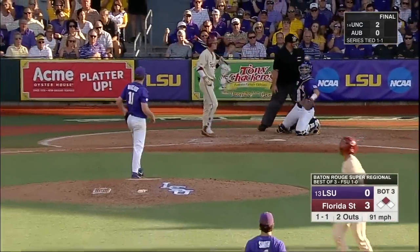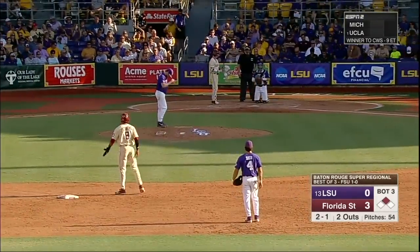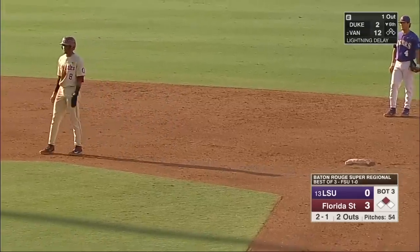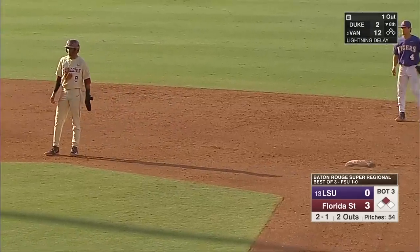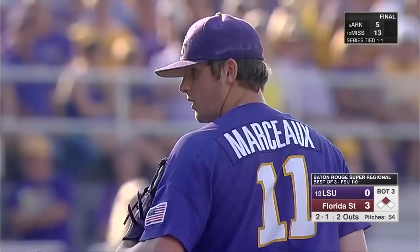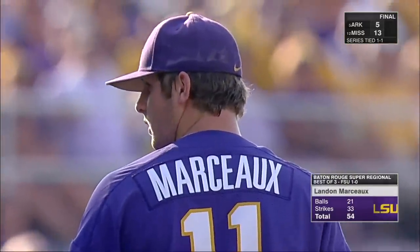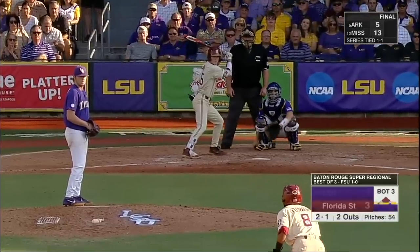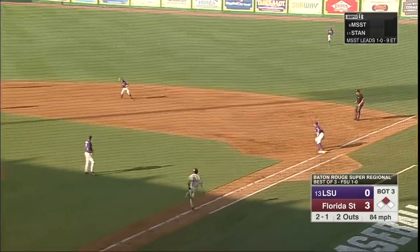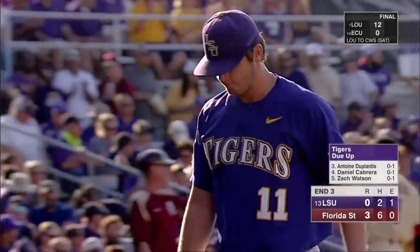Huge secondary lead for J.C. Flowers. Two balls and a strike. You seeing fatigue from Marceau at this point? No, I don't think necessarily fatigue. Fastball command is the biggest thing to watch with Marceau moving forward. He leans on that fastball so much, the command of it's essential. Little dribbler to Broussard. And that'll take care of Florida State in the third, but LSU trails 3-0.